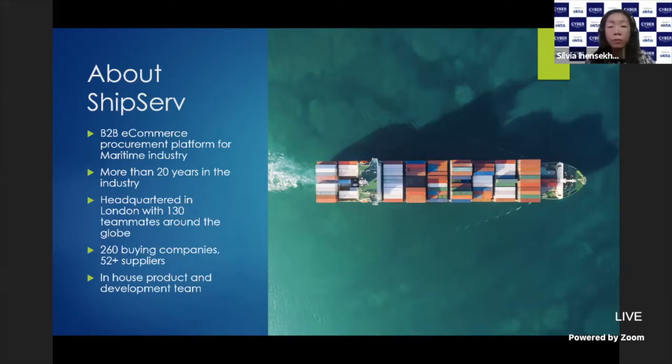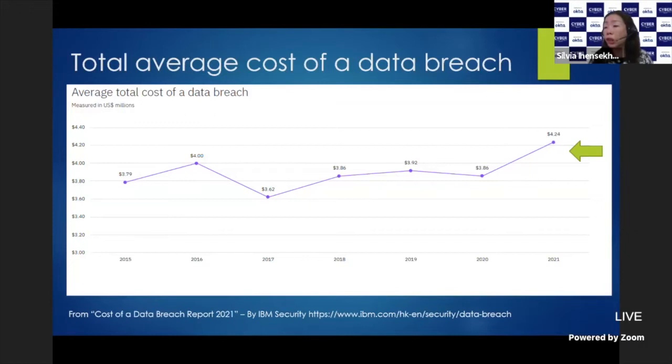Before we move on, I just want to ask, do you know how much a data breach cost last year, 2021? What is the average cost of a data breach? $1 million, $2 million, 500K? According to the IBM Security Cost of a Data Breach report, the average cost last year was $4.24 million. It is not a total cost, but an average cost of a data breach.